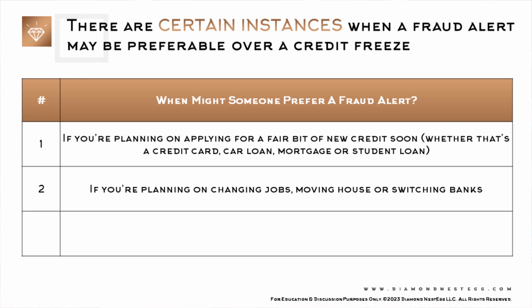Another scenario where a fraud alert may make more sense than a credit freeze is if you're planning on changing jobs, moving house, or switching banks, because employers, landlords, insurance companies, banks, and other service providers may also want to review your credit history.